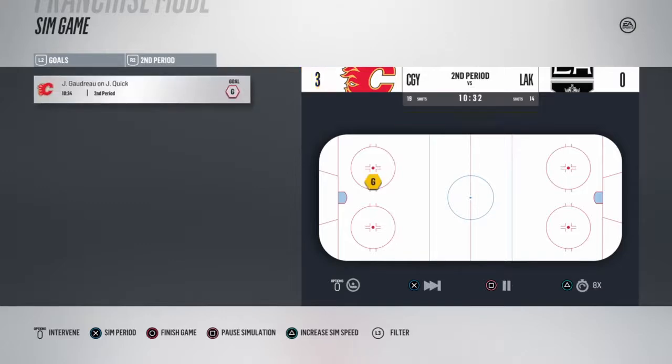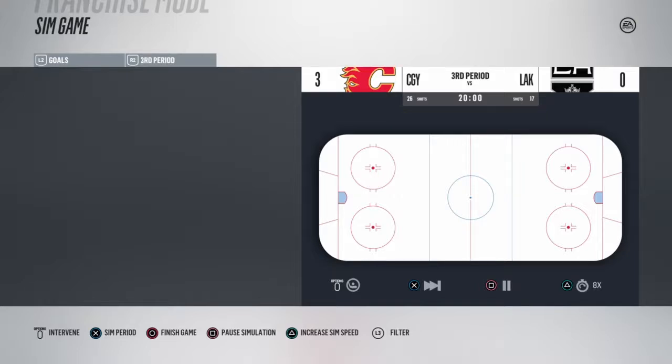There's Johnny Gaudreau potting his first of the season. I was just about to say his name because I was going to say, how long will it take for Gaudreau to get his first? We're expecting big things out of Gaudreau this year. Really to take that next step out of Johnny, and he's already got his first goal of the season here in game number 3. So 27 shots on net now.